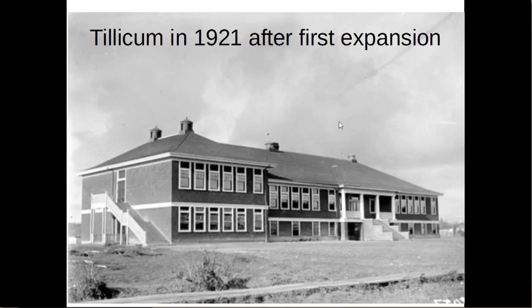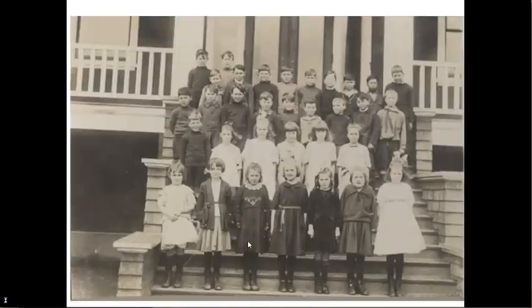This is the school in 1921, when the first addition was constructed, and this needed to be done almost immediately because there were only four classrooms in the first part, but eight grades. The addition of another four classrooms allowed there to be eight classrooms. It's one of the early classroom photos, and there are many classroom photos that will be peppered throughout this.